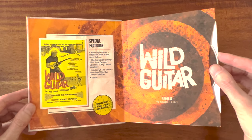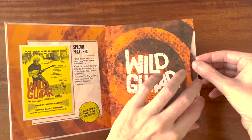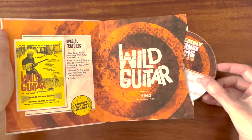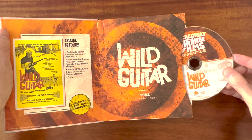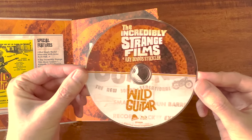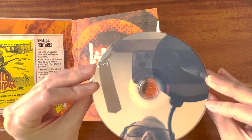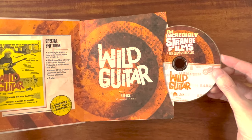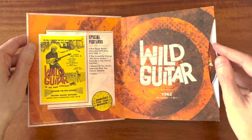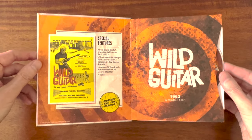Now, I know that some people are not crazy about this sort of method for packaging discs, and I understand why, because it can be, as you saw right there, a little difficult to remove it from the package. It doesn't really bother me, to be honest. But there's a look at the disc for Wild Guitar. And these are all Blu-rays, by the way. All right, Wild Guitar. I think I'm going to just go in order with everything here. Start with Wild Guitar and just kind of move through the entire collection here.